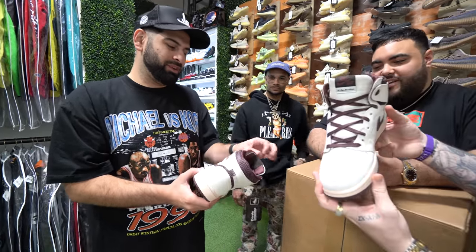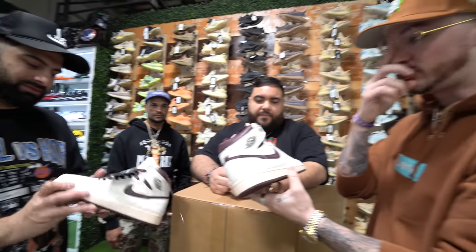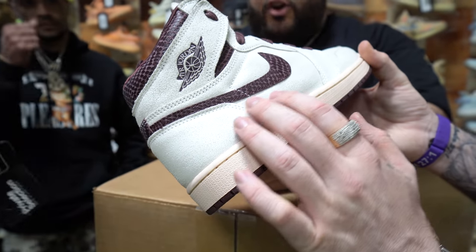100%. I will say that. 100%. But yeah, these are hard. These are definitely hard. It's a clean shoe. If you take a look closely at the paint, it almost looks like it was spray painted, and now it's cracking off.